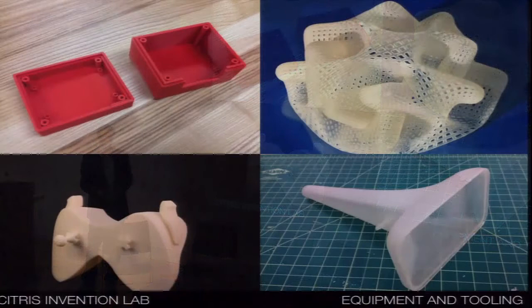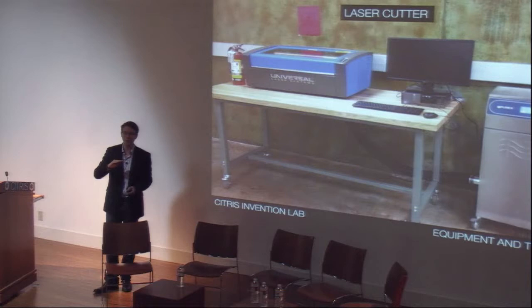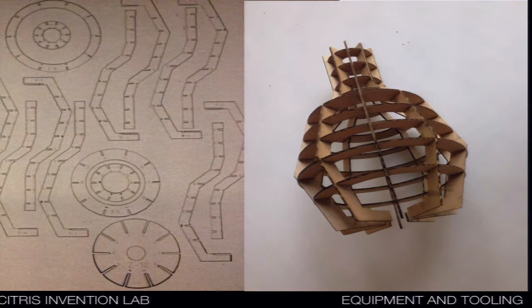But then there are many other tools that are also important. So the laser cutter is a workhorse of all fabrication labs because it has a lower barrier of entry. You only need to do 2D design rather than 3D design. And so you cut forms out of sheet material. That doesn't mean you're stuck in 2D because there's now better and better design software that allows you to assemble these sheets into 3D forms.